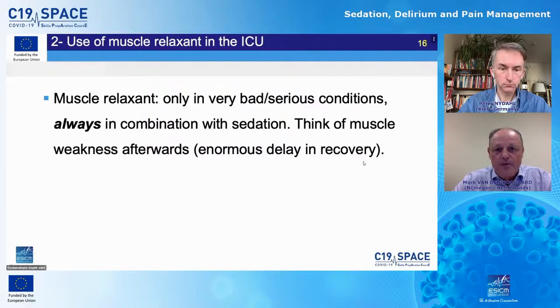And when a muscle relaxant is being used, the patient is not able to use any muscle anymore, also not the breathing muscles. So this is really important. Never use a muscle relaxant without sedation. And when the patient's condition is improving or stabilized, first stop the muscle relaxant, but continue the sedation. And also remember that using a muscle relaxant will result in muscle weakness, so-called ICU-acquired weakness, which can seriously delay the patient's recovery.